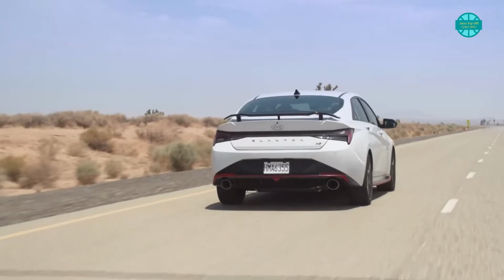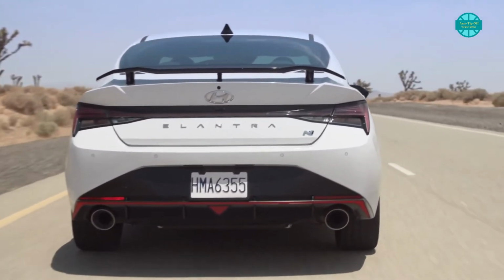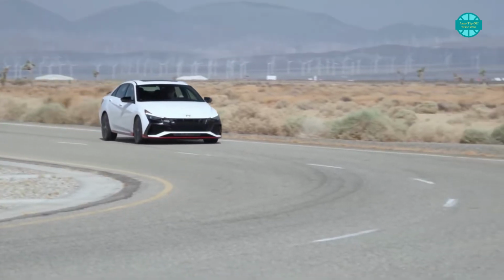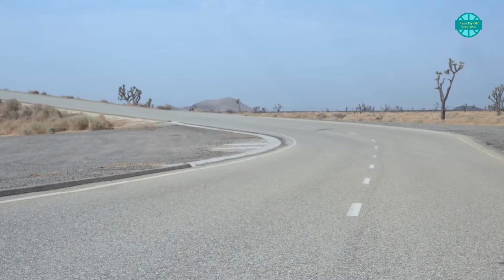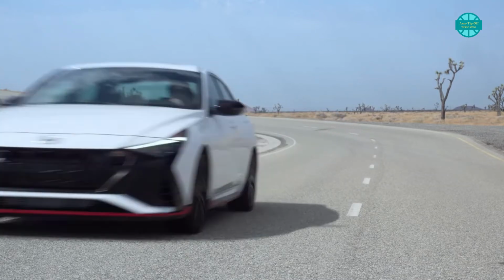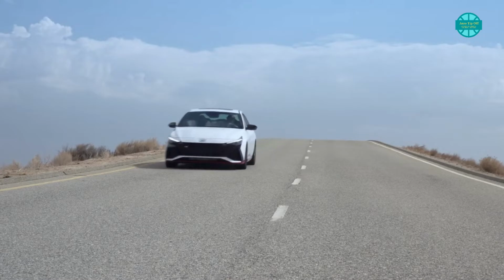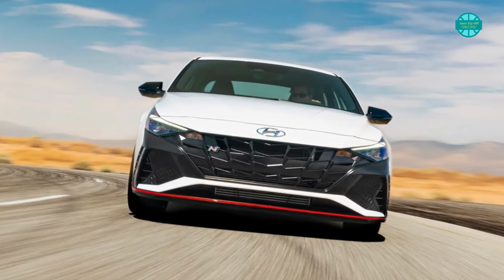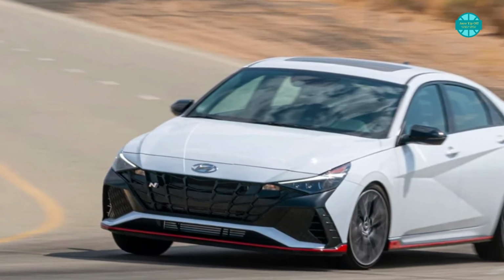The electronic limited slip differential, which rapidly and flawlessly shuffles torque between the front wheels, is the true star of the show. When you turn the Elantra N into a corner, there's no understeer, just a world of grip as you speed forward. Some torque steer appears as you accelerate out of a bend, but Hyundai claims this is a feature, not a defect. Albert Biermann, Hyundai Motor Group's Chief of Research and Development, says he wants the Elantra N to feel alive in your hands without slipping away.